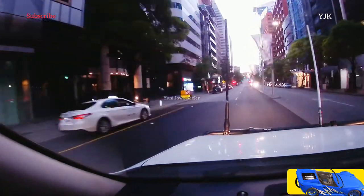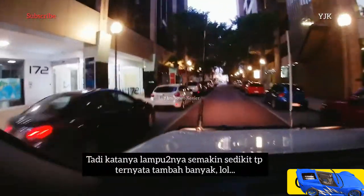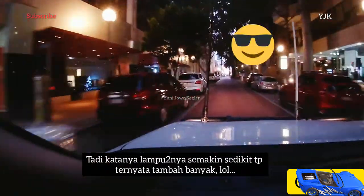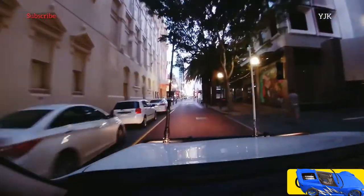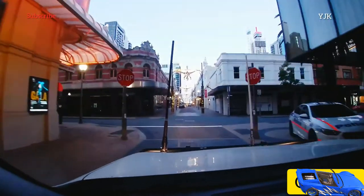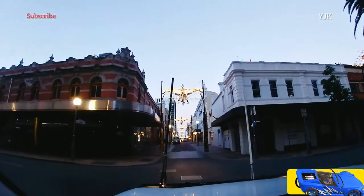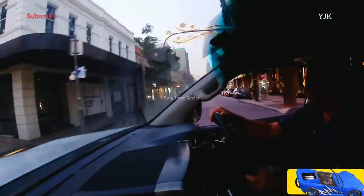I think Daddy made a mistake about this light. No, I haven't. You think? No, you said that it's getting less, but no. It's getting more. Yeah. It's getting more lights. Unlike 2 years ago when we passed this road, they were not like this. Look, Philip. Up ahead. Down here too. Oh yes. Woo. That light on that side.